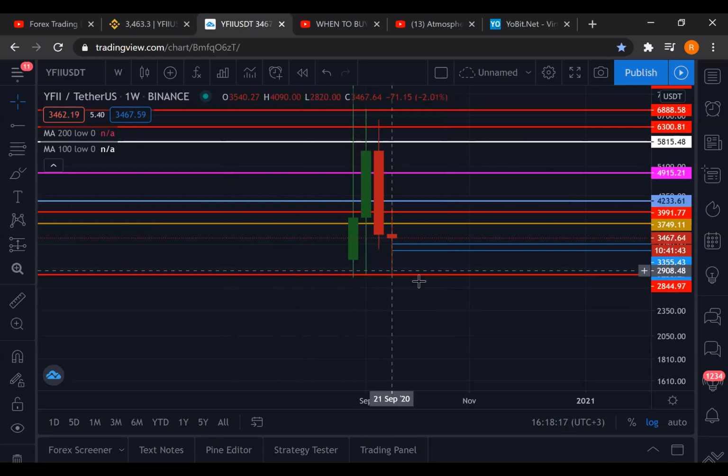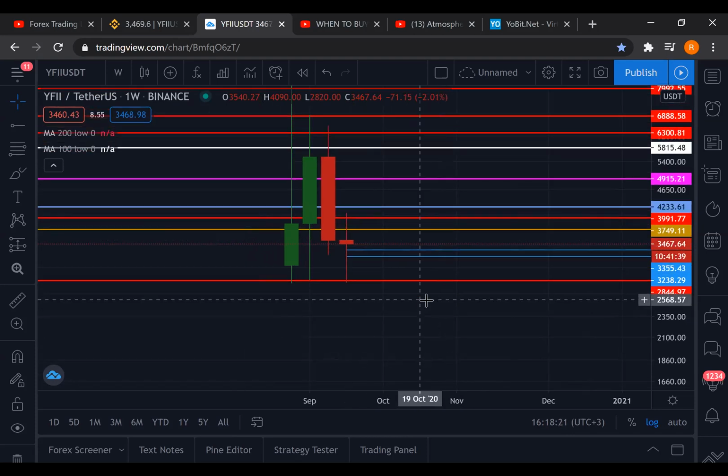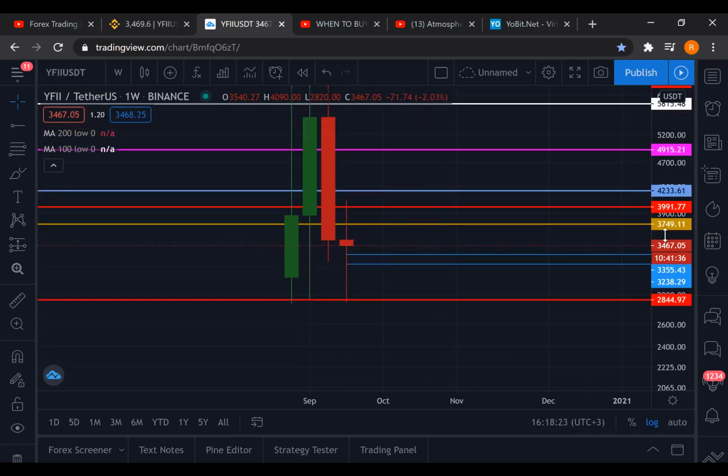Yesterday we had a form of a reversal candle called a hammer, but now where is it? Why? Because we should simply deal with the closes. If the candle doesn't close yet, never take a position based on what you called a hammer or reversal candle.